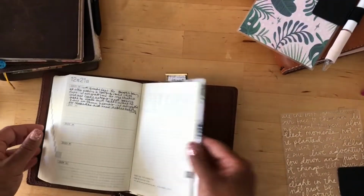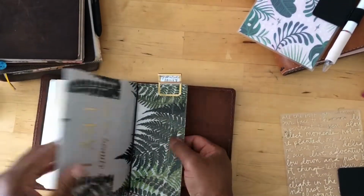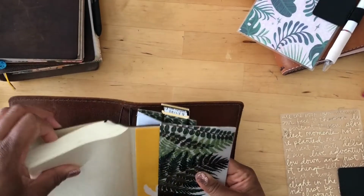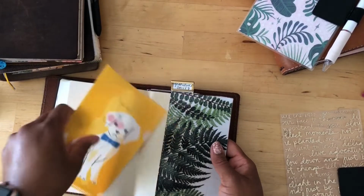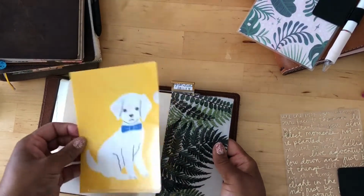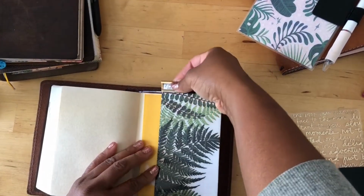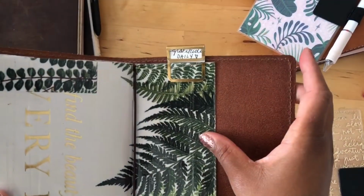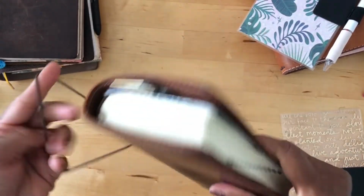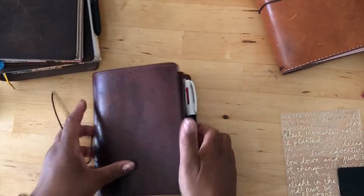But I love this. And then again, I did that same little pocket folder thing in the back so that there's no pressure on the spine of my notebook. And then this is just a little folder that has nothing in it. I think I was gonna put some stickers in here so I can start doing that. And then this is a little clip that I have in the back for no reason except that I like it. It says gratitude daily. So that's my gratitude one. Easy peasy, lemon squeezy.